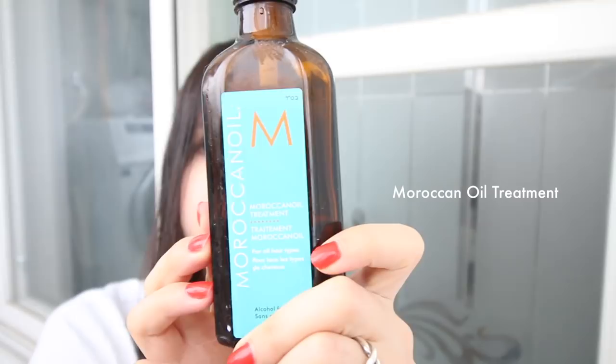Once I remove the towel, I like to go in with a hair oil, and this one is from Moroccanoil. And for someone like me who has very thin hair, Moroccanoil might be a little bit thick. Even though it is thick, before I blow dry my hair, there's an extra moisture that helps block the heat damage. I like to use the smallest bit of Moroccanoil, maybe less than half a pump, and then I distribute it all over the ends of my hair.